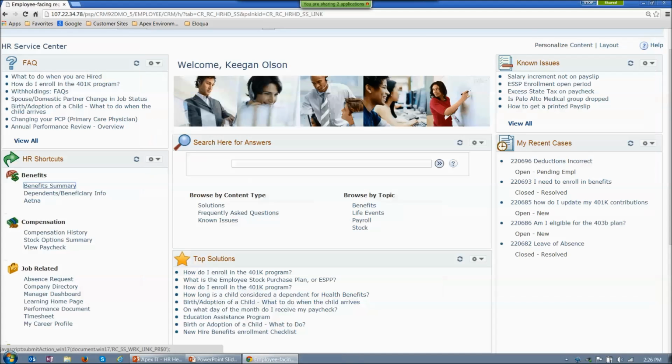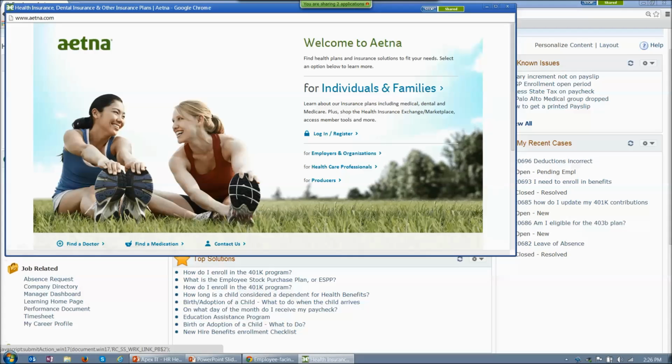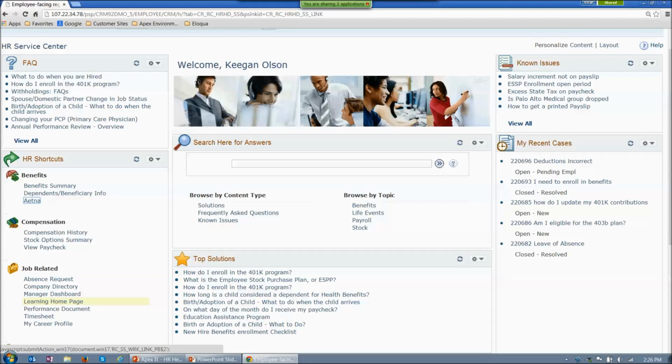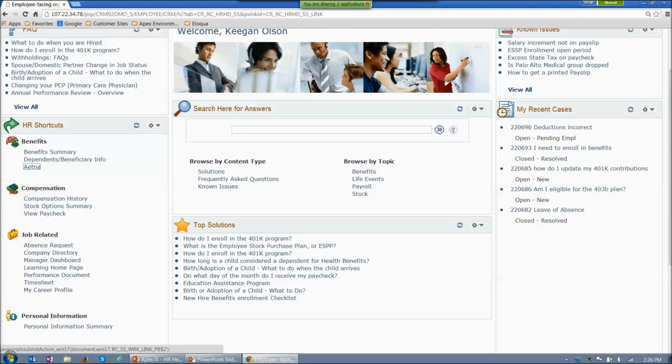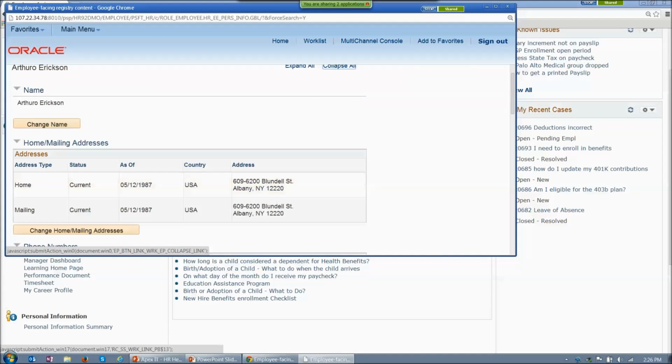Okay, so that's pretty significant. You can include other sites here, like a site to Aetna that you might want to link to if it's a benefit provider. Again, all configurable. If I needed to update my personal information, again, just a click of a button, I'm right there. It signs me into the employee self-service page, where I can edit and make changes, and then I can be done.